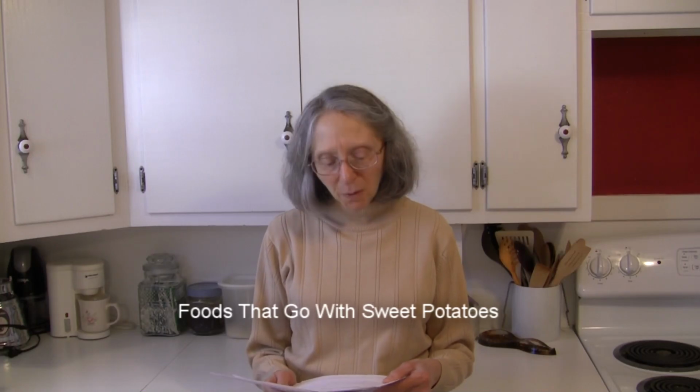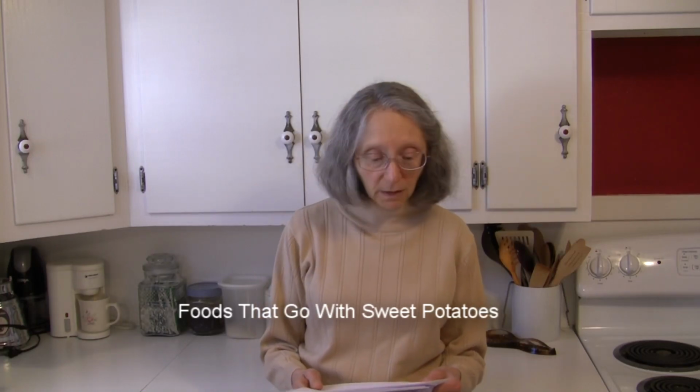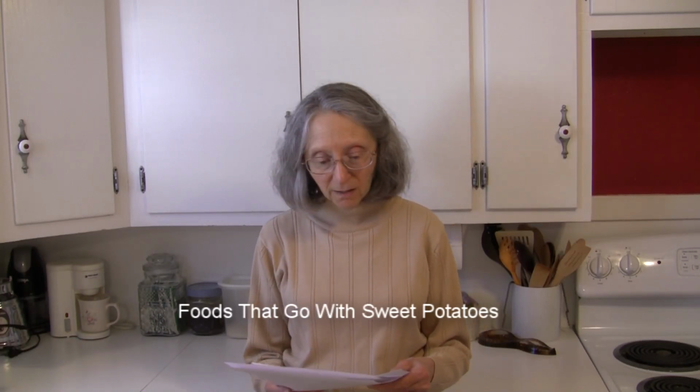Foods that go well with sweet potatoes, there's lime, onions, carrots, pecans, pine nuts, walnuts, oranges, pineapple, apples, potato, butter, cream, rum, sounds interesting, and rich meats like pork, duck, ham, and poultry also go well with sweet potatoes.